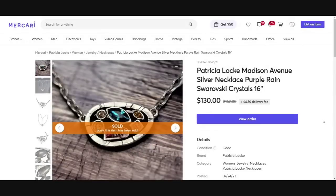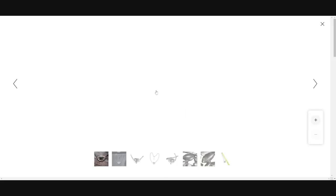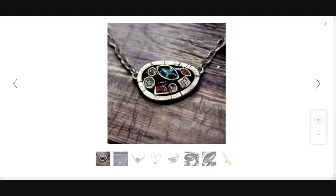The sale on Mercari was this Patricia Locke, Madison Avenue. This is a silver necklace. Patricia Locke is a name you need to know. This one sold for $130 offer. Again, my front picture is always zoomed in on that design so they can see it. And then I show the whole necklace.